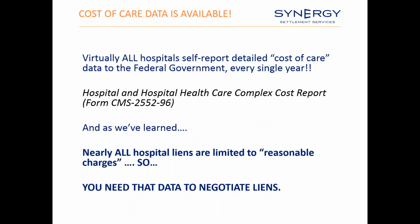It's important to realize, and many people don't, the cost of care data that will determine what a hospital's costs are, or at least give you a very good basis to estimate those costs, is available. Virtually every hospital in the country self-reports a detailed cost of care report every year to the federal government. That report's called the Hospital and Hospital Healthcare Complex Cost Report, Form CMS 2552-96. That form is public record, though not always particularly easy to get a hold of. Certainly it can be requested in discovery, and it's very, very relevant to the reasonable value or to reasonable charges if you're litigating a lien resolution issue.